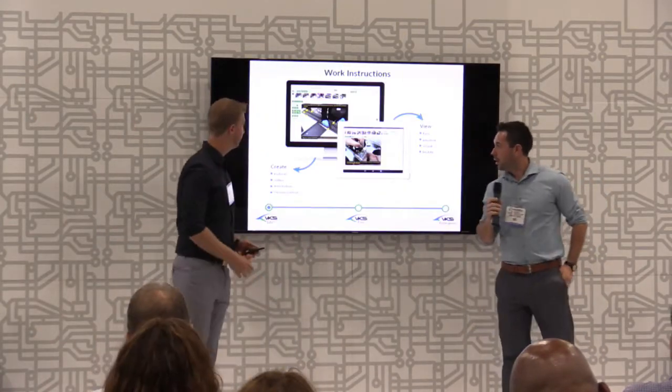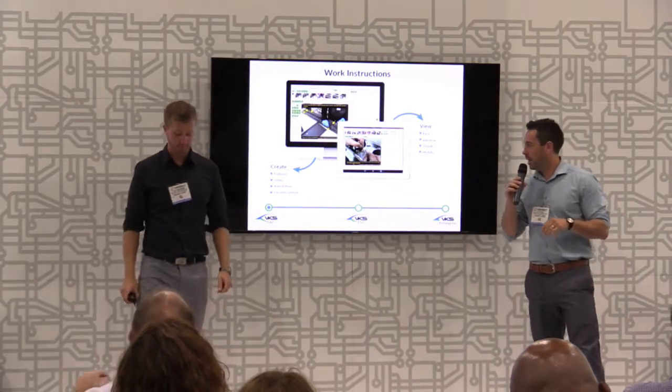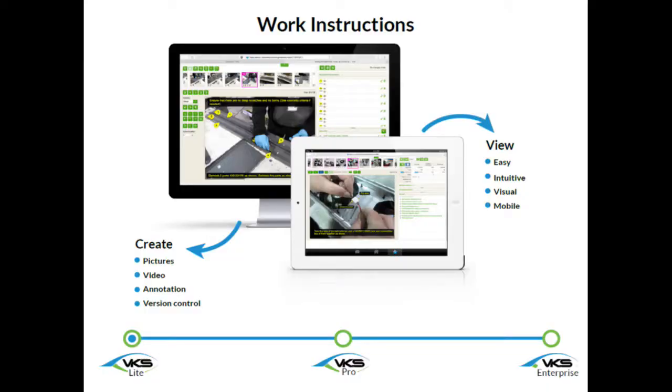Thank you, Ryan. So I'm going to talk to you a little bit about how the actual software works, the bare bones, if you will. There are 3 modules of VKS. First one being VKS Lite. With VKS Lite, the focus is work instructions: training material, maintenance procedures, setup sheets, control plans, really any type of documentation that you'd want to standardize and have somebody follow in a step-by-step format. That's what VKS Lite is about.